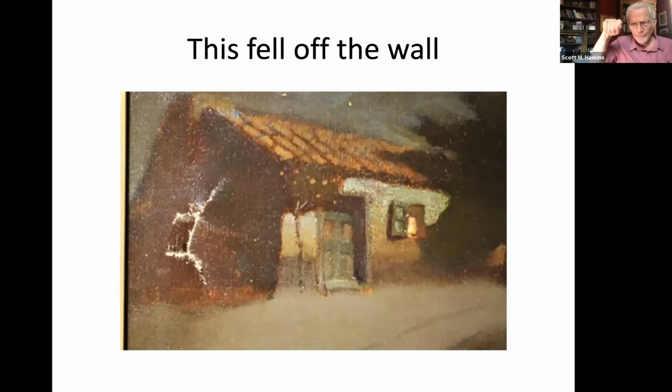Find out if your attachments are loose, or your wire is frayed. I can't tell you how many, and I'm talking high-end homes, where they have a valuable picture and it's hanging on for dear life with just a little finishing nail in the plaster. And so this is a recipe for disaster and for a loss of value.